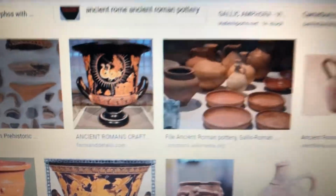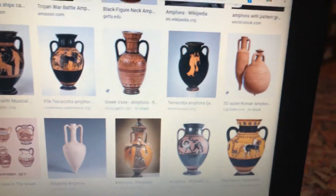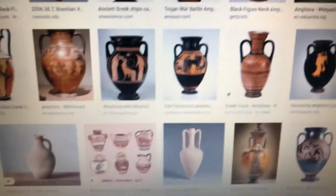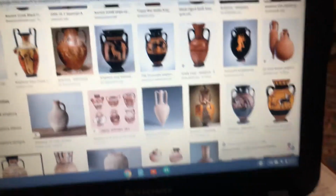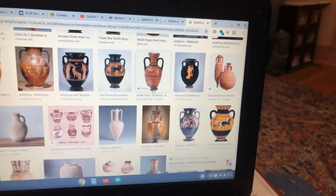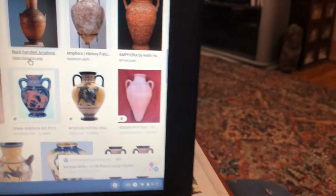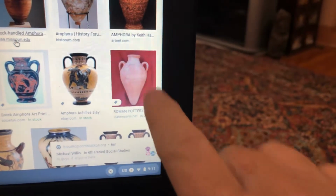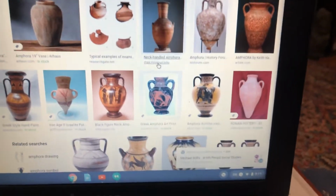Now, one of the styles that both the Greeks and the Romans used was the amphora. Something like this or this. They're jugs to carry liquids in. In archaeology, you will see discoveries with hundreds of amphoras like this, still filled with things like olive oil or wine. So that's sort of neat.